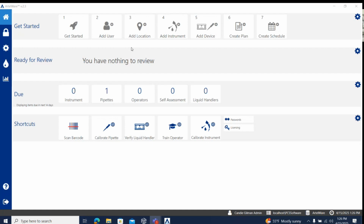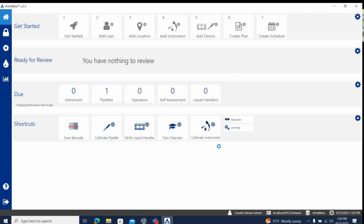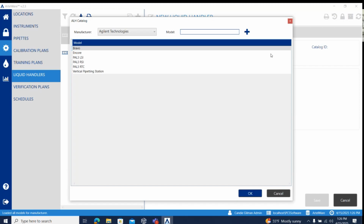So I'm not going to do that today. But what I am going to do is walk you through adding a device. So I'll go ahead and select Add Device here. And today I'm adding an automated liquid handler. So let's go ahead and click OK. And every time that you're within the software, if you see a red asterisk, that means it's a required field. So I'm going to click on this ellipsis, because the first thing that I need to do is tell the software what type of system I am trying to test today.